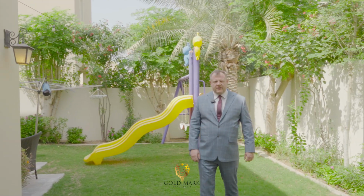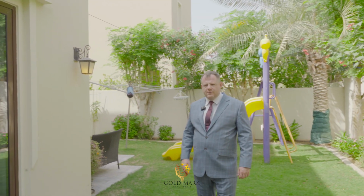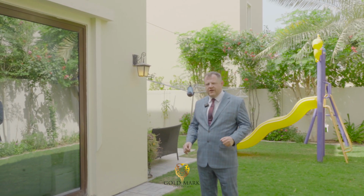And if you like outdoor living, this is the villa for you. The current owner has beautifully landscaped the area, making it a lovely safe area for your children to play in.